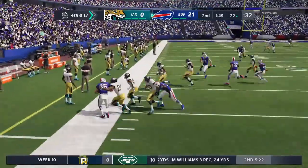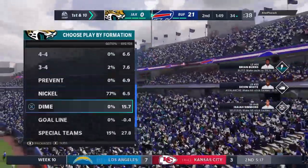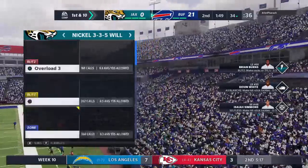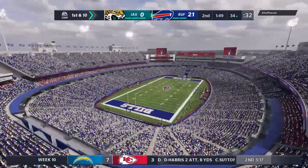Taken in at the 22. And he is out of bounds right around the 34. So a good punt there, but a nice return of 11 yards. And the Bills will take over the football with a 1st and 10.